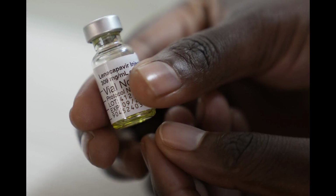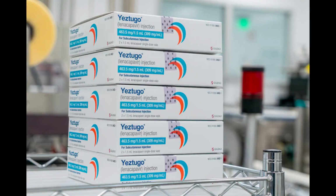Key phases of implementation. 1. Research and development (R&D). The R&D phase is crucial for the development of the biannual HIV prevention injection, focusing on the following aspects. Clinical trials. This phase will involve extensive clinical trials designed to assess the efficacy and safety of the injection.